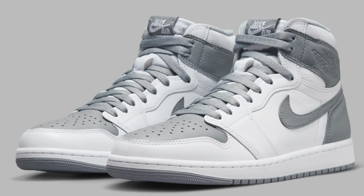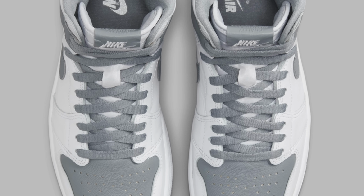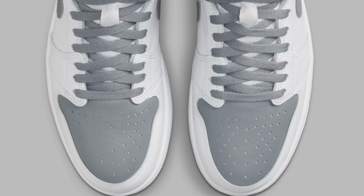And then finally, rounding off August 30th, as well as today's video, we've got the Air Jordan 1 High Stealth. So this is another shoe whose value tanked months before the sneaker ever came out, which is crazy to me, especially because this shoe is an Air Jordan 1. It's also another white and gray sneaker, which I don't understand why Jordan Brand and Nike are doing that so much right now, but enough, it's boring.